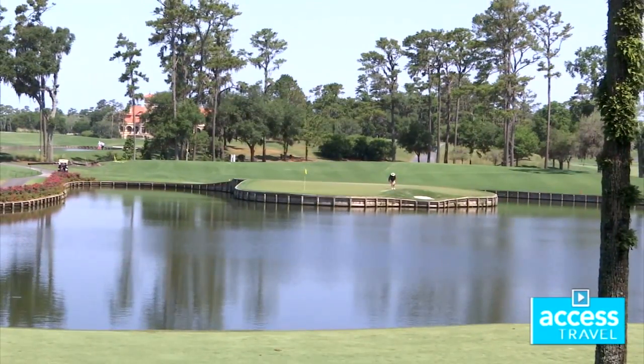You'll see the water in the background right over there. Actually, funny enough, Alice was the one that decided to fill it in with water and kind of create that island green around it. So Pete Dye always says he designed one of the most famous golf courses, and Alice is the one that gets all the credit for that famous hole.